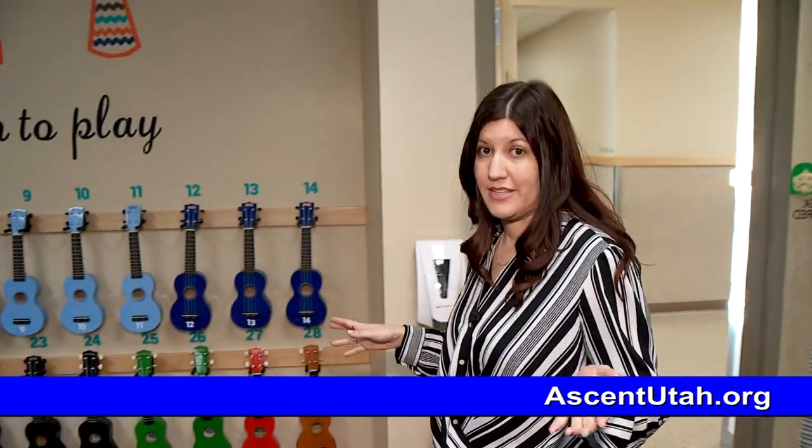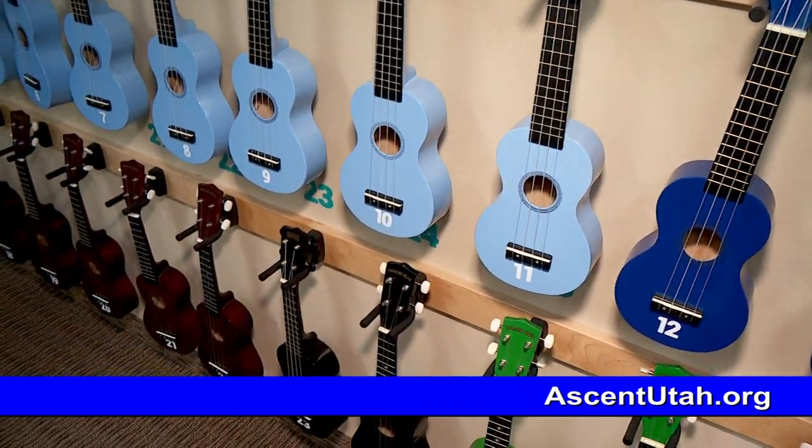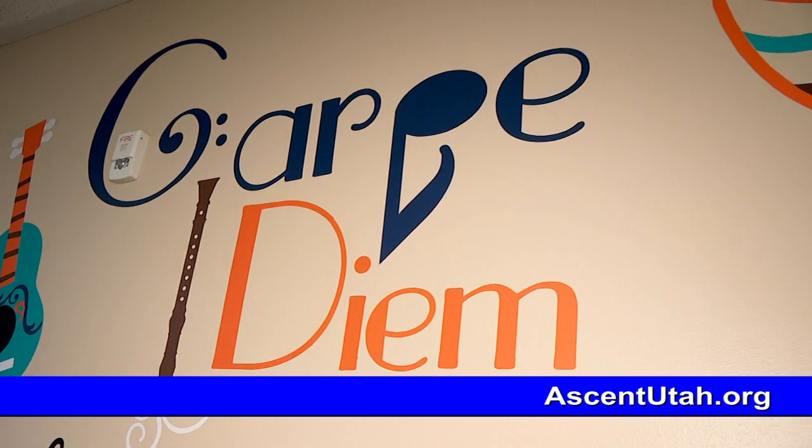This is our music room, and I'm really excited to show you everything that happens in here. Students not only get to learn to love music, but they also get to learn to play instruments here as well, such as ukulele and drums. She's taught guitar lessons. Miss Bowman, our music teacher, really is exceptional at getting kids to love music.